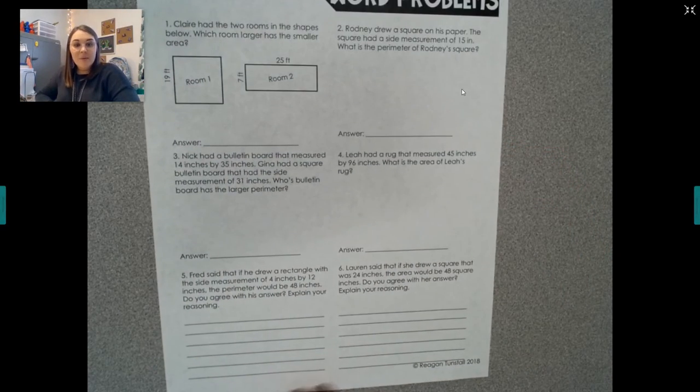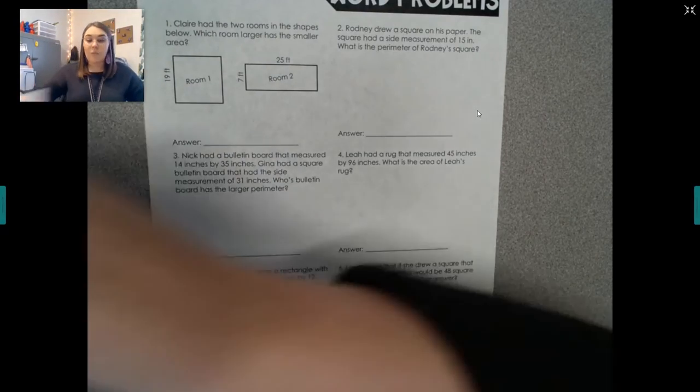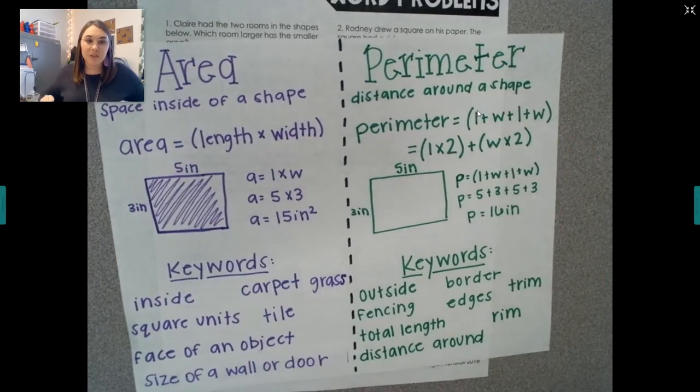Okay, guys. Remember, pay close attention. Most of them tell you what you're solving for, either perimeter or area. I will put this anchor chart right down below if you forget which formula to use for which one.